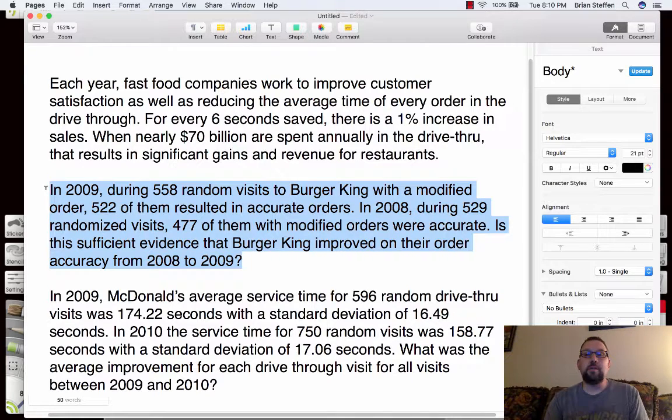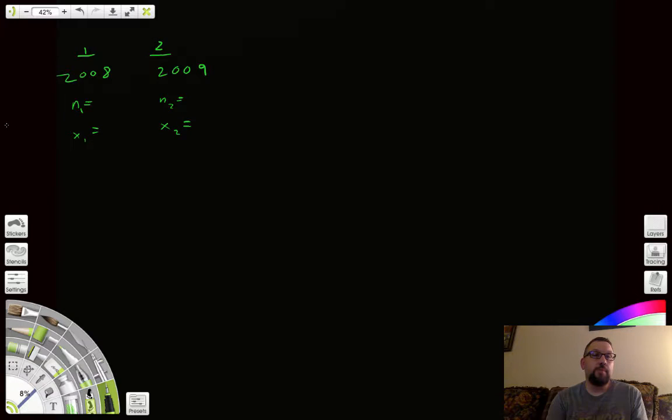So in 2008, during 529 randomized visits, 477 of them were accurate. So the question is, looking from 2008 to 2009, is this sufficient evidence for Burger King that they actually did improve their order accuracy? Companies do lots of things every year to make improvements, so that's what we're going to look at. So what I have is two samples, 1 and 2. 1 is my 2008 and 2 is my 2009.